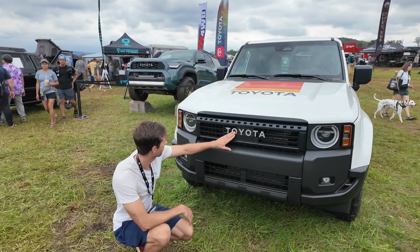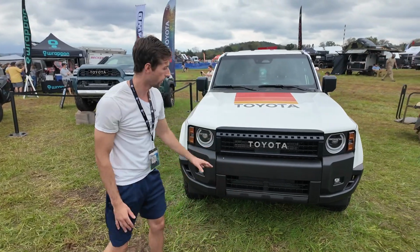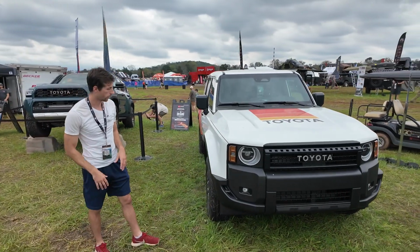We have a different design for the grille. This is resembling a little bit more of the old school design from Toyota, having more of a boxy design versus on the 4Runner, it's kind of mimicking the Tacoma and the Tundra as well.